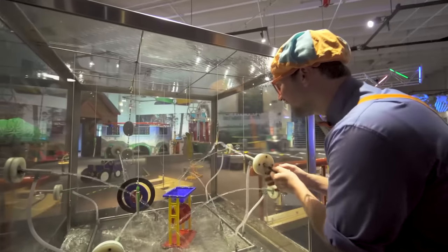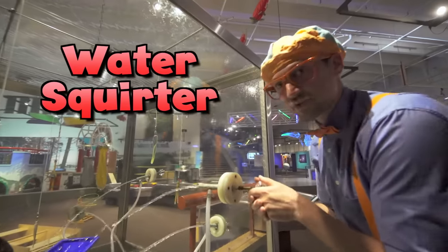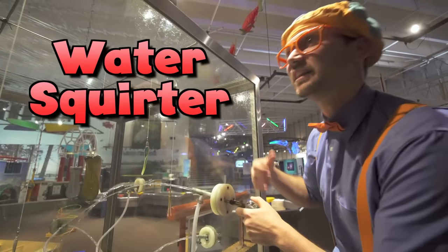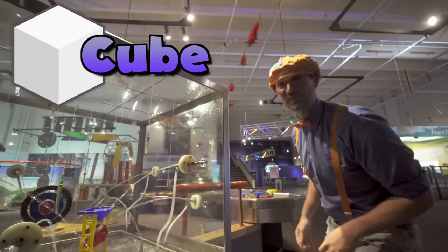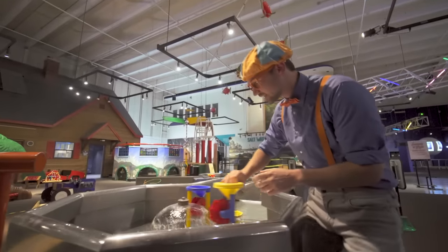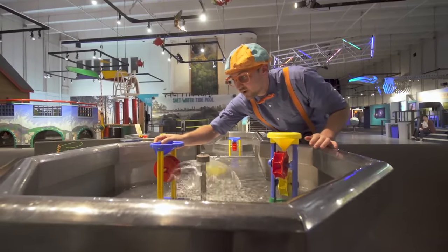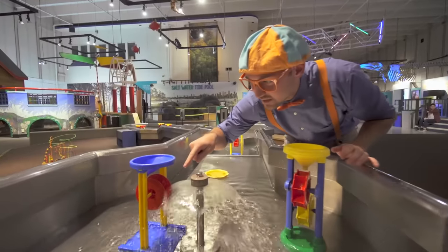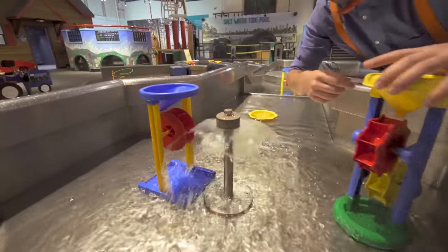Whoa! Look at this area. You can use these water squirters to squirt inside this clear cube. All right, let's see what else there is. I wonder if I put this right here. Yeah. See? The water is pushing this gear around. Okay, let's try this one.